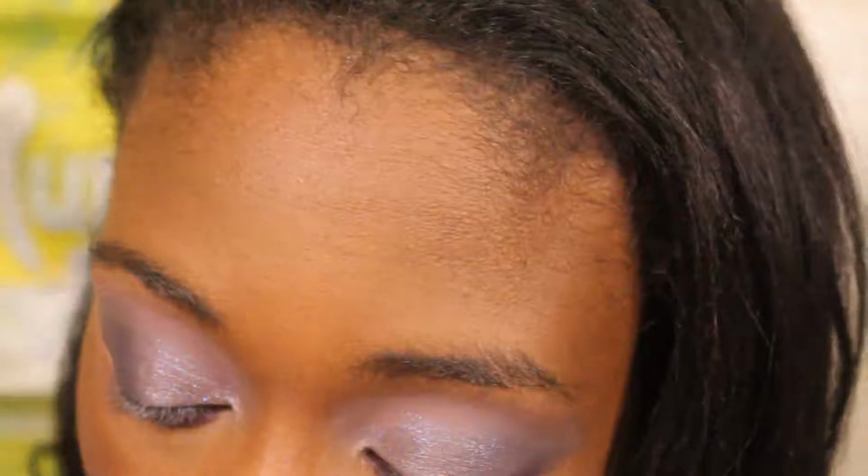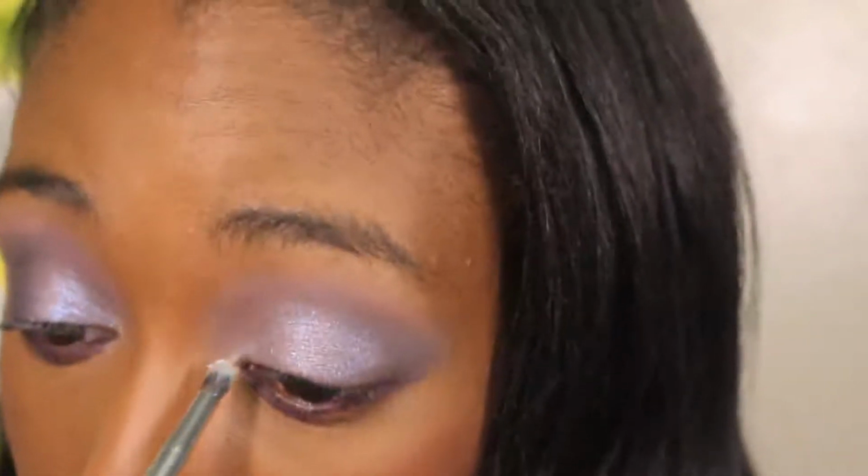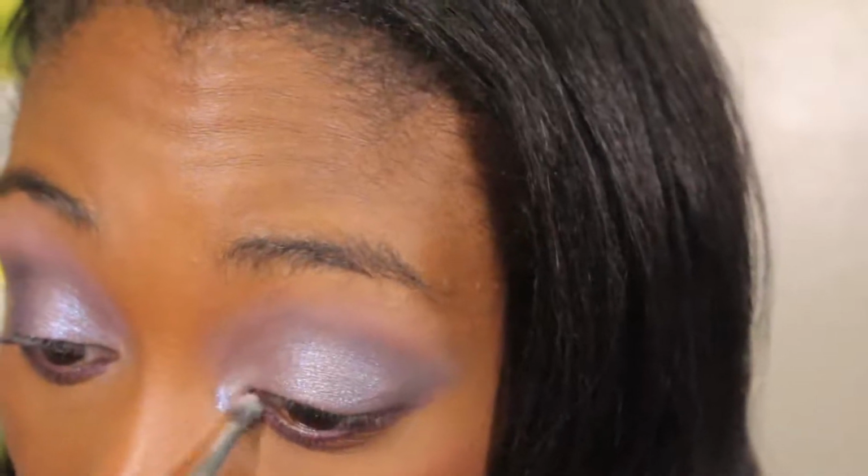So now I'm going to take the shade Mood Magic. Sorry, y'all, it's my alarm because I'm supposed to be getting ready for work, but I'm already dressed for work. I just need to put on my pants and then, you know, go. I got on sweatpants right now, and I don't wear sweatpants to work, so I just need to put on jeans and then leave.